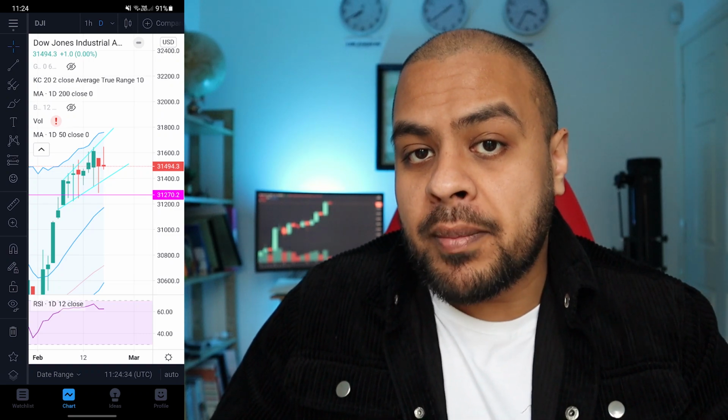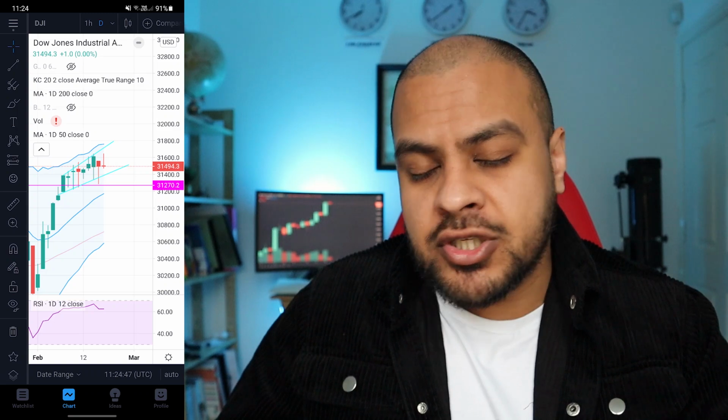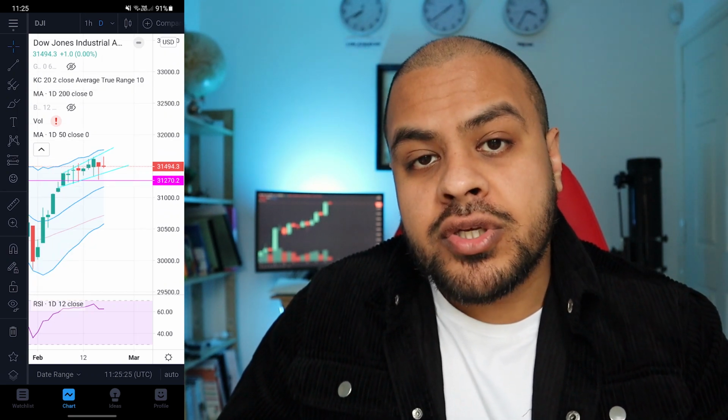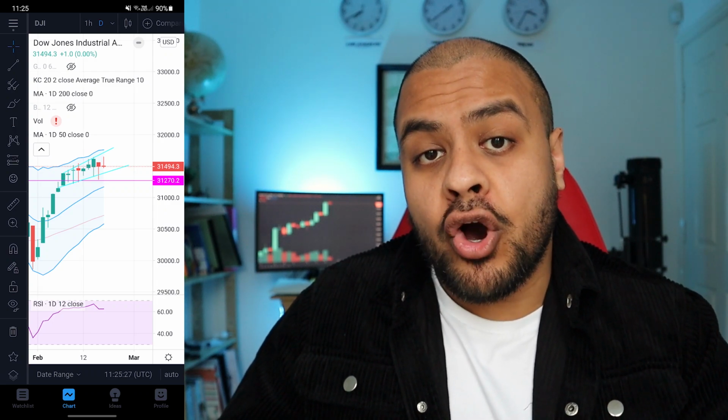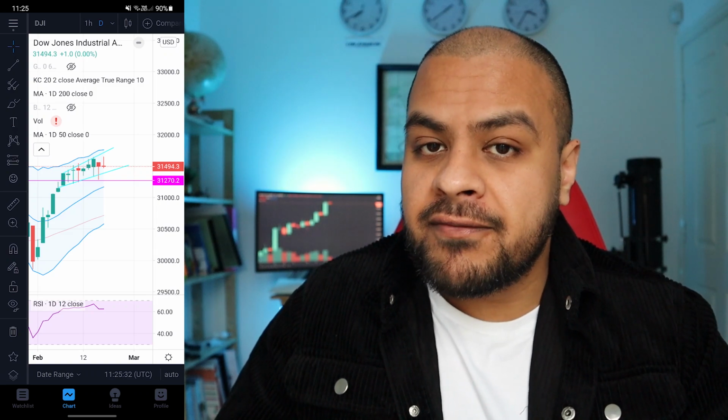So sometimes I put my enter and exit points, and it has really good indicators as well. There's so many indicators, much more than any app I've seen before. They also use something called PineScript where you can make your own indicators. I actually made one and I use it fairly often.